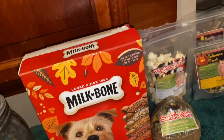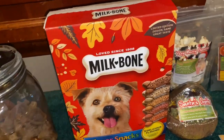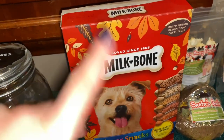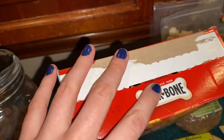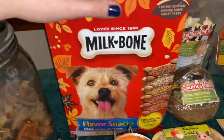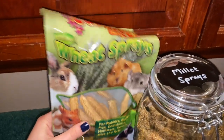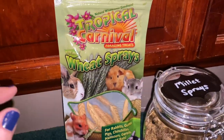These are dog bones, but they're safe to give your hamsters. They're not the healthiest treats, so I give these pretty rarely, but I would like to put them in a big jar as well so they are airtight sealed, because right now they're not and air can get in there, and they'll just keep better in a jar. I also have this bag of wheat sprays. I need to get more because I did have a few bags of these, but they go pretty quick because my hamster loves wheat sprays.